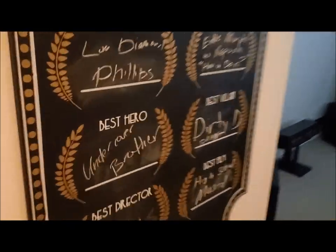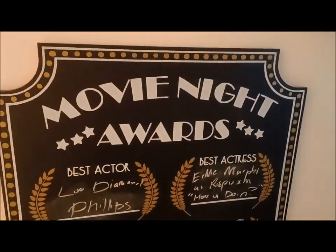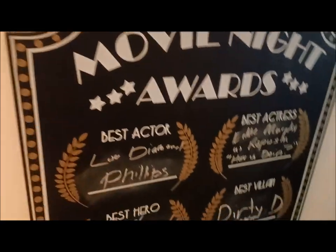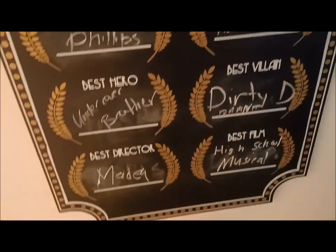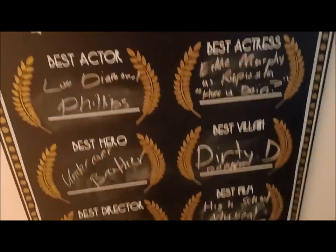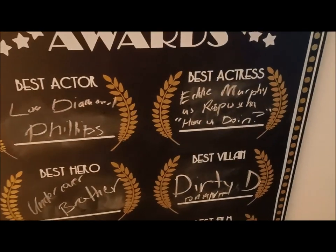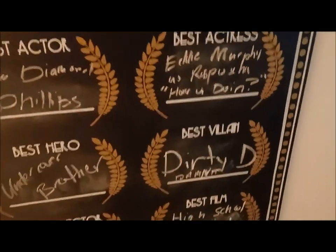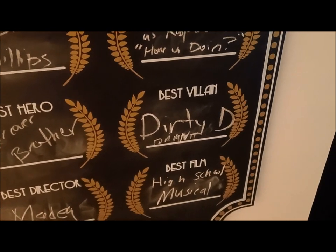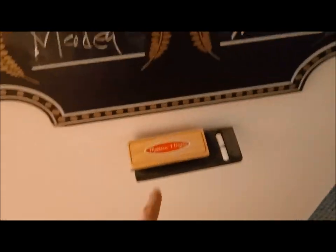Decor included. Like this sign, for example, this is something that I got a while ago, and it's pretty neat. My guests can come over and write down what movies they like. I had some cool responses on here, but my brother played a joke on me and put his stupid responses in here, like who's the best actress? Eddie Murphy as Rasputia. Or best villain is Dirty D, damn it. Best actor, Lou Diamond Phillips. I don't know why he did that. But I put this little shelf up, so you can grab the chalk, scrub out what you don't like, and make your nominations.